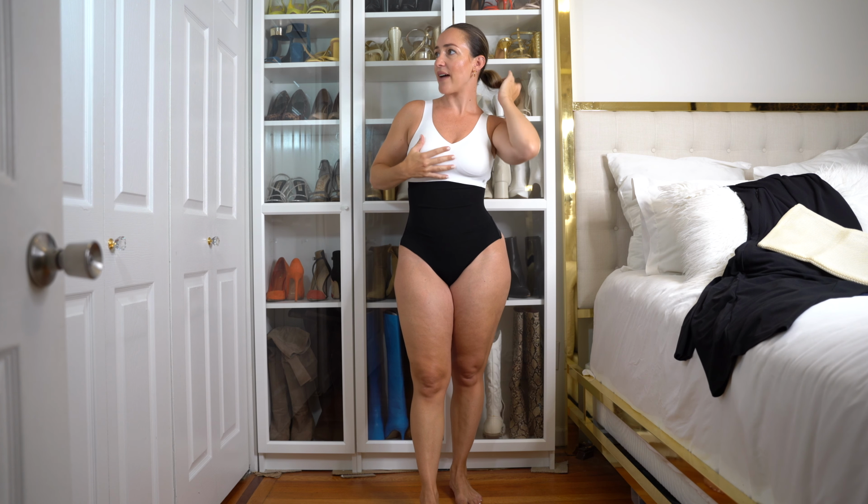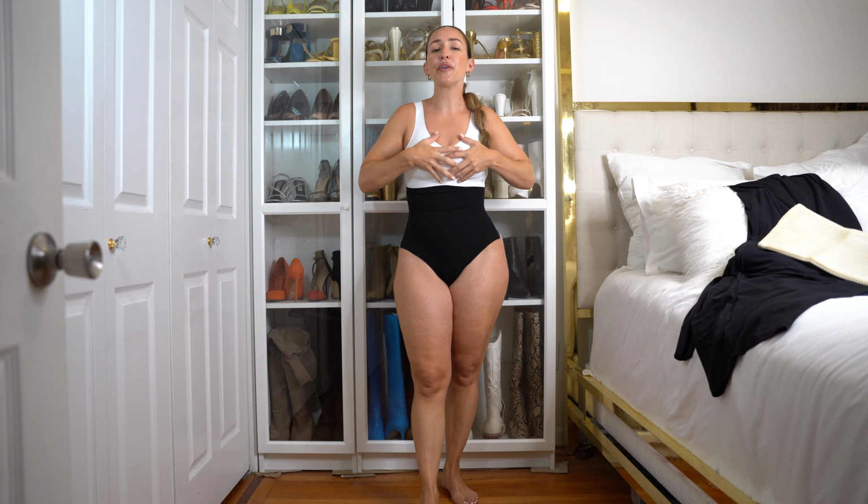It feels like I have nothing on. This is a bra that I could definitely wear all day long. The compression and the lift is amazing. I feel like this could be an everyday bra that you could wear under everything in your closet, literally.